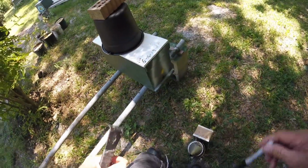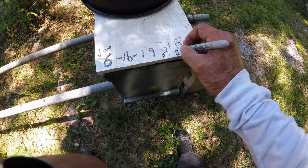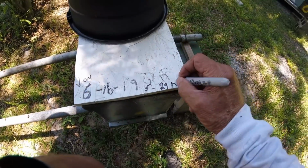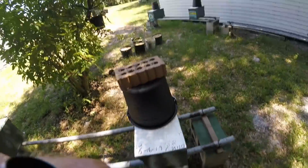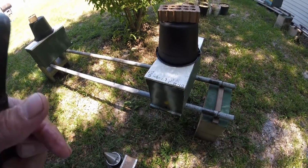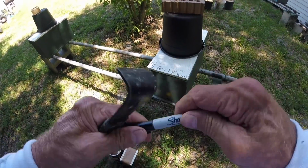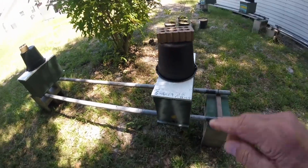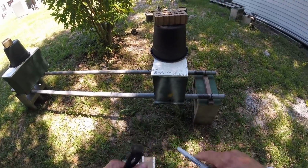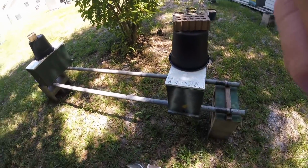But I am going to write here, right here, 529, no queen. 529 no queen. And we'll check it later on 6/16. Because there's enough bees in here to protect this equipment, like I say, from the wax moth and whatnot until that point in time. So let's get to the other bee yard and check them guys out over there.